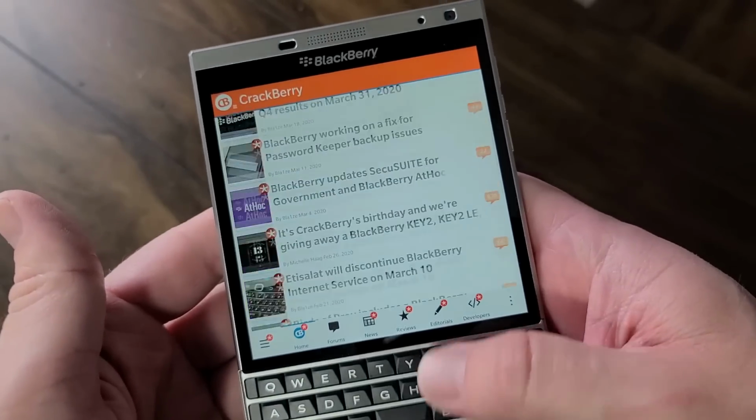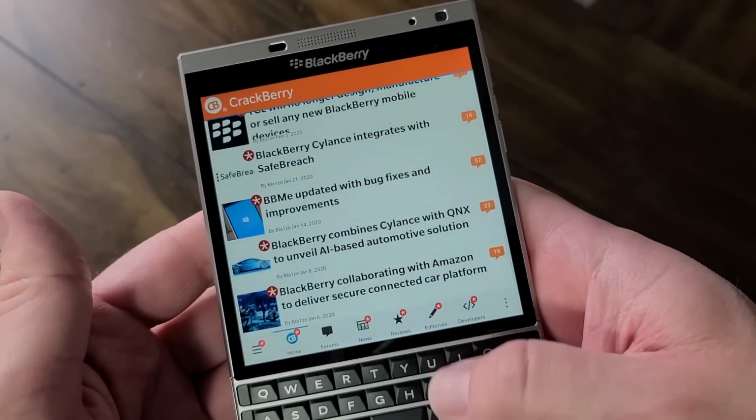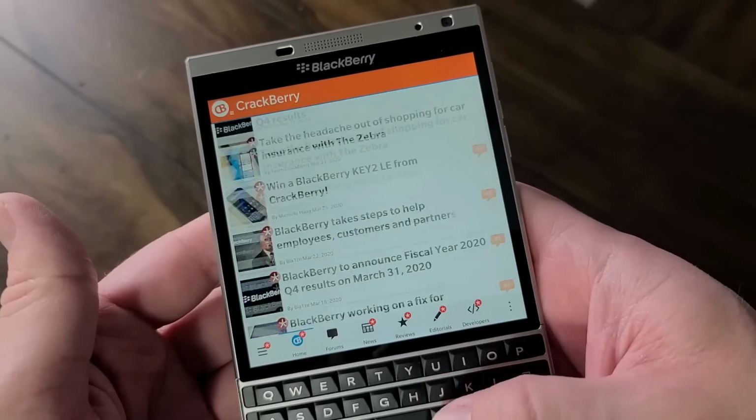Upgraded to 3 gigabytes of RAM instead of 2. We got this 1440 by 1440 resolution on a 4.5-inch LCD screen. So it's not the AMOLED that we had in like the Q10 or the Classic, but it's the same as like in the Z10 and some of the other devices. So we got an LCD here.